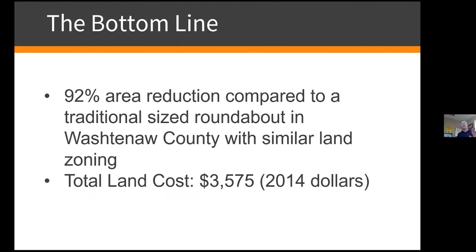Now, granted, all things being equal, some of this was farmland here and there was commercial there. So we would have paid more in value if it were zoned commercial or industrial. But the point is that with that smaller footprint, we wouldn't have been paying nearly as much as we did. It's night and day difference. So it's a huge benefit. It can be a huge benefit to your budget from a right-of-way budget.